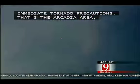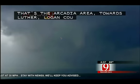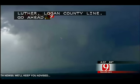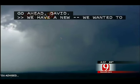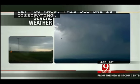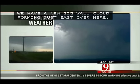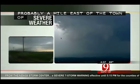Go ahead, Dave. We have a new wall. Just want to let you know, this old one has dissipated. We got a new big wall cloud forming just to the east over here, probably like a mile east of the town of Arcadia. I don't see any funnels or anything with it yet, but it is getting big fast, Gary. All right. We're watching it on Sky News 9.